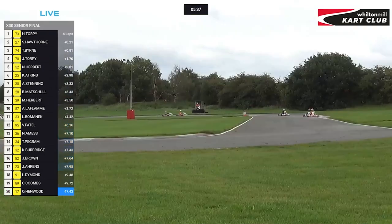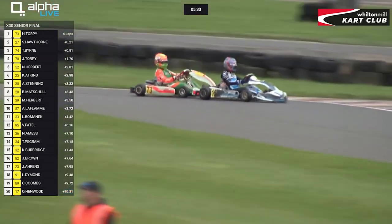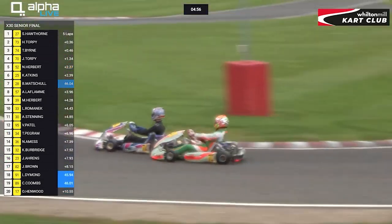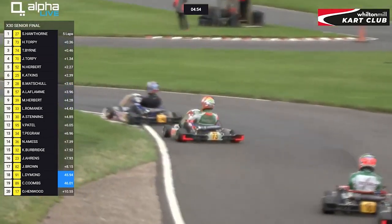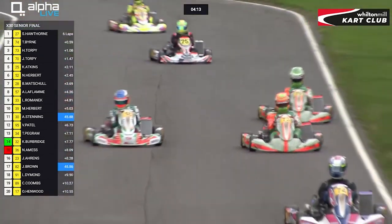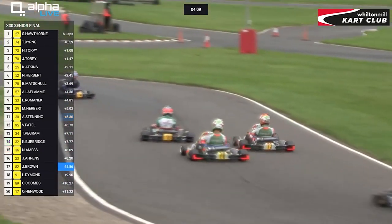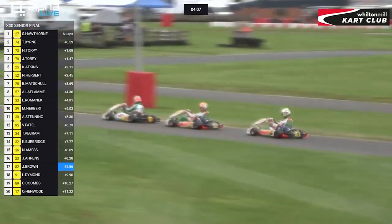Look out for 73. Torpy down the hill towards Ashby. Hawthorne tries the inside. Down the inside goes Byrne on Torpy and makes the move stick. Thomas Byrne with a good move there into second place. Carly Atkins, incidentally, 25, just coming into your shot now, is the fastest driver on the track at this stage.